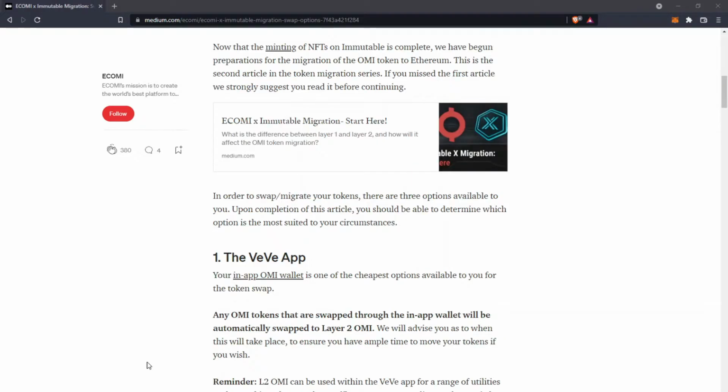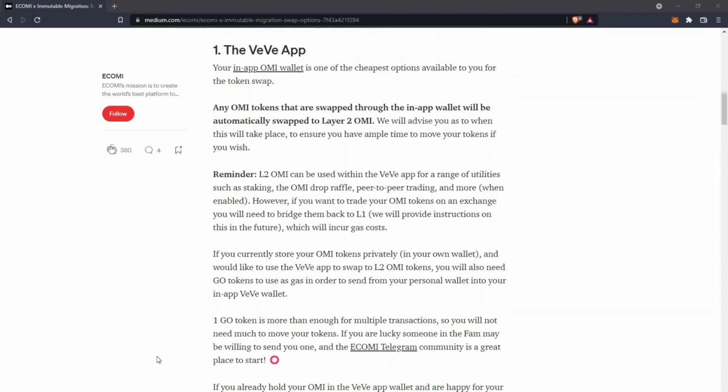Now that the minting of NFTs on Immutable is complete, we have begun preparations for the migration of the OMI token to Ethereum. This is the second article in the token migration series. If you missed the first article, we strongly suggest you read it before continuing. So the first video I posted yesterday was going over the first article, and this is the second video related to this series. In order to migrate your tokens, there are 3 options available to you. Upon completion of this article, you should be able to determine which option is most suited to your circumstances.